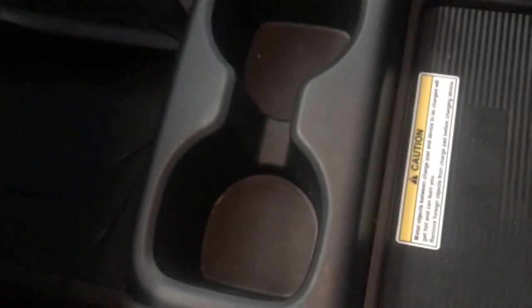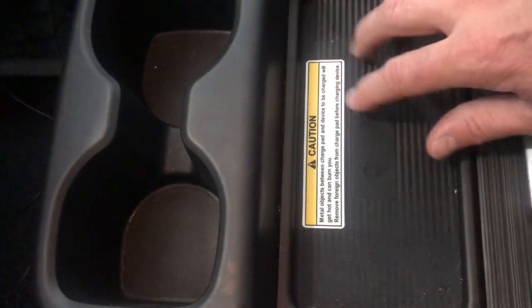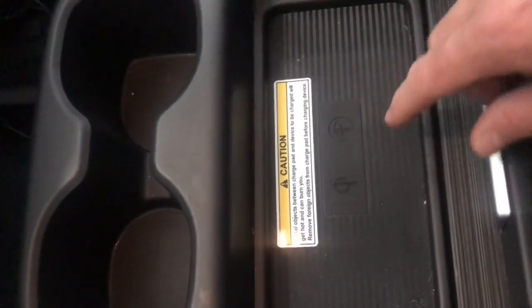So we just have, we use the old-fashioned cables here to charge the iPhone, so we're not even getting any use out of the wireless charging pad, so that's not really worth having, at least probably the Elite trim to even justify having.